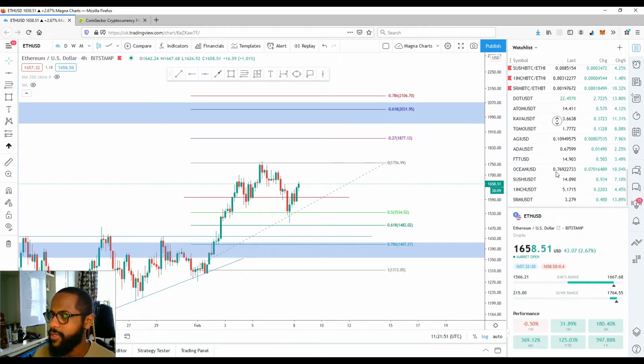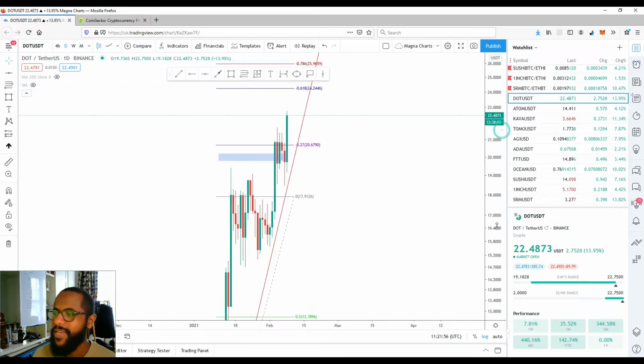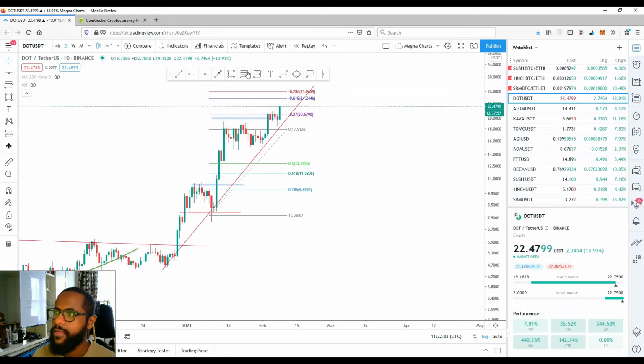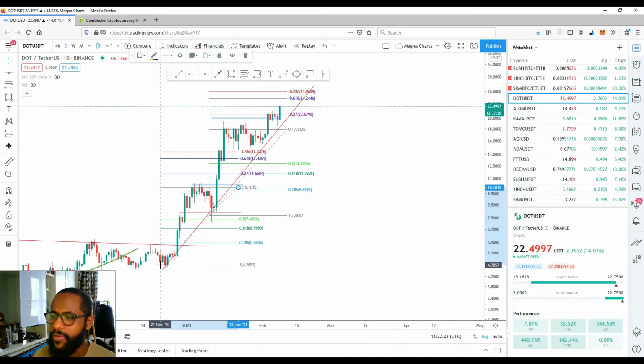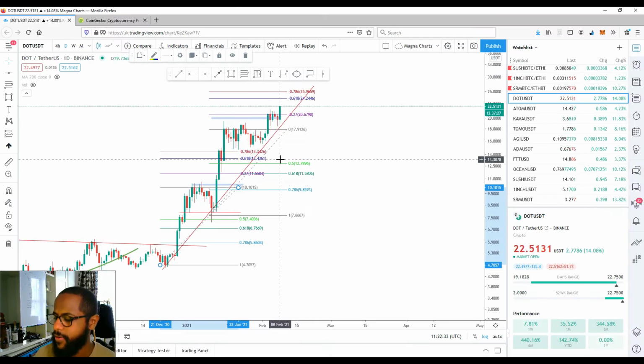Now, let me give you another quick example of a perfect inverse ascending scallop. We can look at none other than Polkadot right here. As you can see, it's the exact same structure. You've got the J upside down but reversed, and you've got that beautiful rounding formation. From here you can draw a Fibonacci. Same again, no closure below the 0.5 level. It holds perfectly and continues on hitting these levels. You can see it hit the 786 perfectly at the top and carried on.